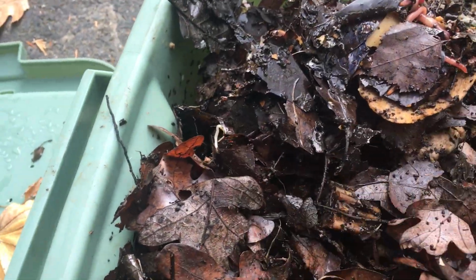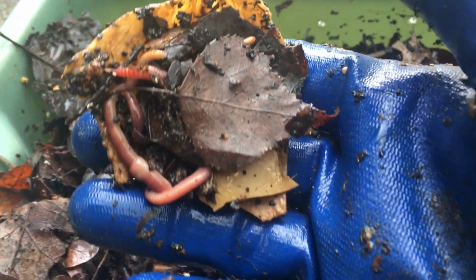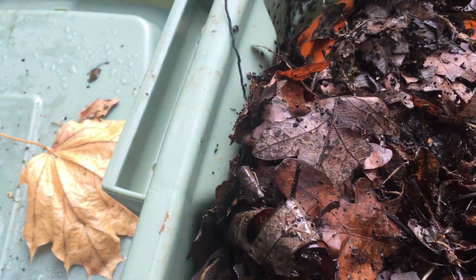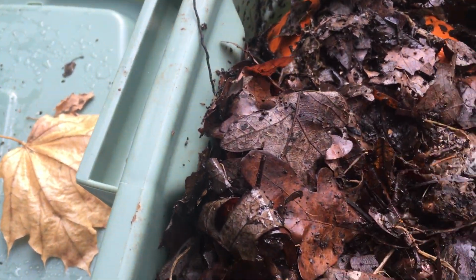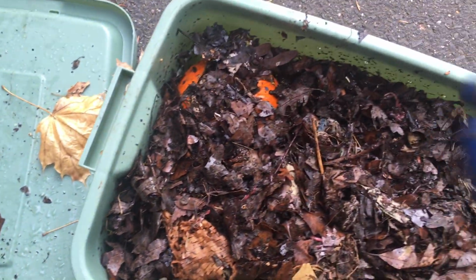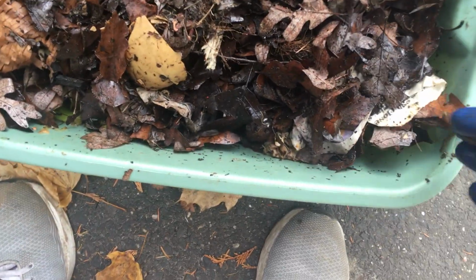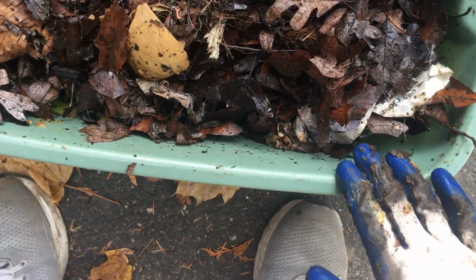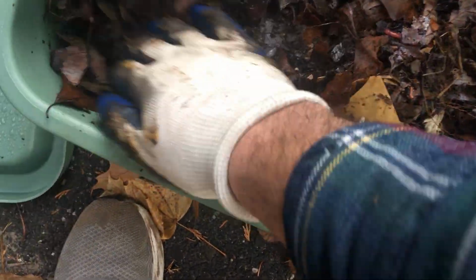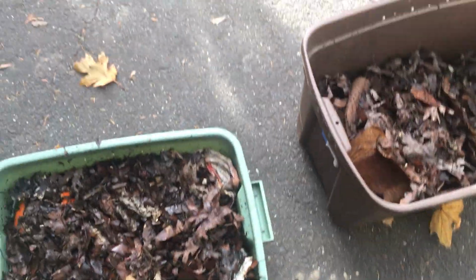So, just going to move the material around a little bit. See a little, what is this? This is, I think, leftover spaghetti squash shell and things like that. So, I think I'm just going to, bunch of worms up there. I'm going to leave this uncovered for a little bit, like I say, because it is so chilly out. Not super worried about flies or pests, anything like that. I actually might even keep the garage door open a little bit, just to get some air going through the bins.